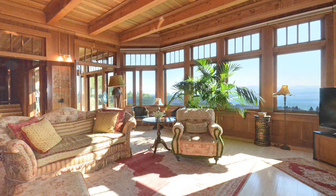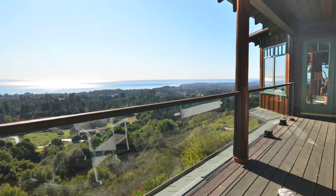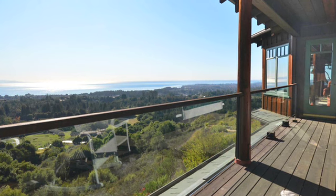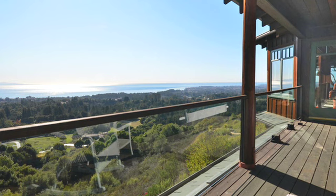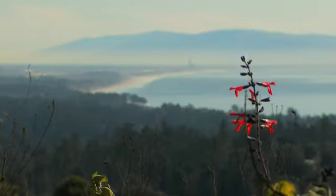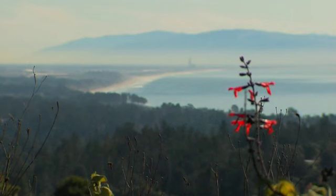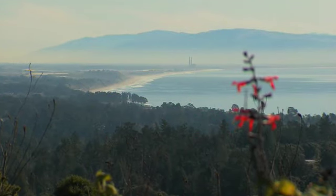That warmth and timeless elegance that the craftsman style still holds, it never gets old. At the same time, you're kind of wrapped in the warmth and the embrace of the intimacy of these interior areas. You're looking out upon what is arguably the best view in Santa Cruz of the entire sanctuary opening up right before you. It's all there.